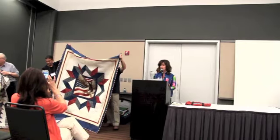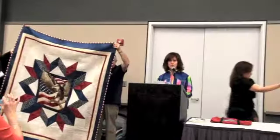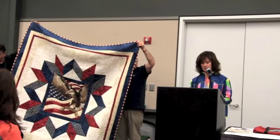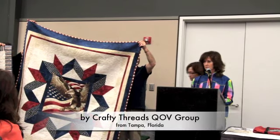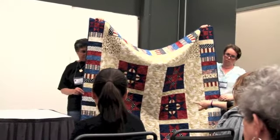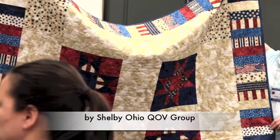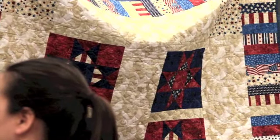And we also have quilts that are on loan to us from a couple of groups that have made quilts for Quilts of Valor. This one here is from Crafty Threads Quilts of Valor group in Florida. And the one on your right here is from the Shelby, Ohio Quilts of Valor group. So we're really happy to be able to showcase these quilts that these groups have made for our service personnel.